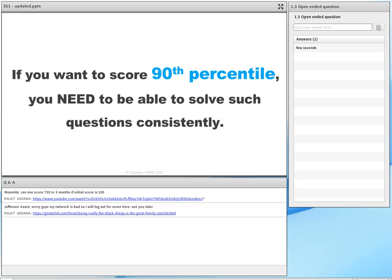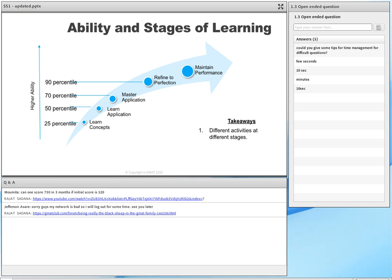How long? A few seconds. How long did it take for you to tie a shoelace when you first tried it for the first ever time? Tens of minutes, not just minutes. The point is, you will get better. You will get to a time where you'll take a few seconds.